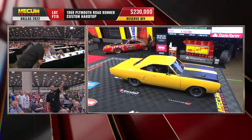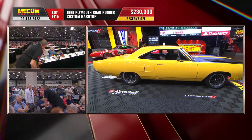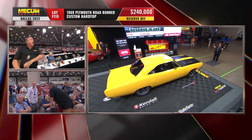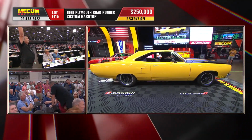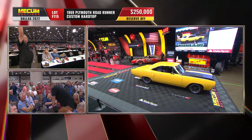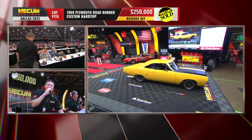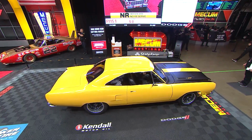Reminder, reserve came off at $150,000, $160,000. It was 165. 250. These guys are throwing some hard right crosses. Heavyweight bout going on here. This might be the number here, $250,000. Currently the high bid. There it is. That was Hearns versus Hagler coming down the stretch there. That was nice. No kidding.